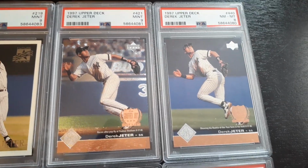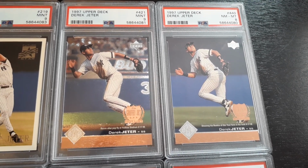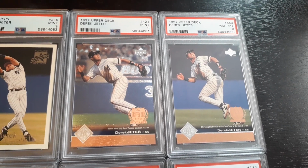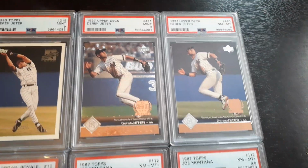And a couple 97 Upper Decks. Looks like they took this shot in consecutive shots, but that gets different cards, right, from the same set. I continue to look for Jeter, Griffey, A-Rod, some 90s stars, just guys that I'm interested in.